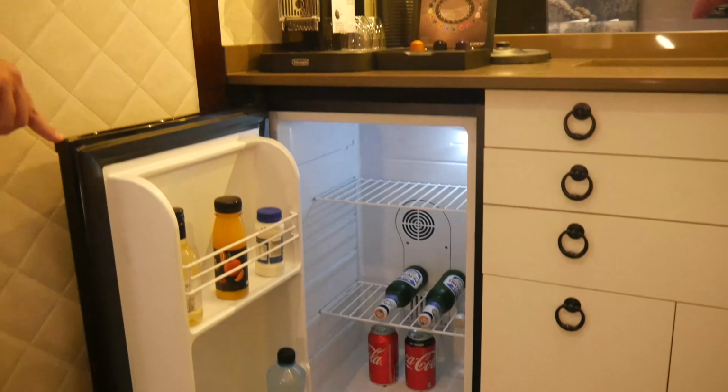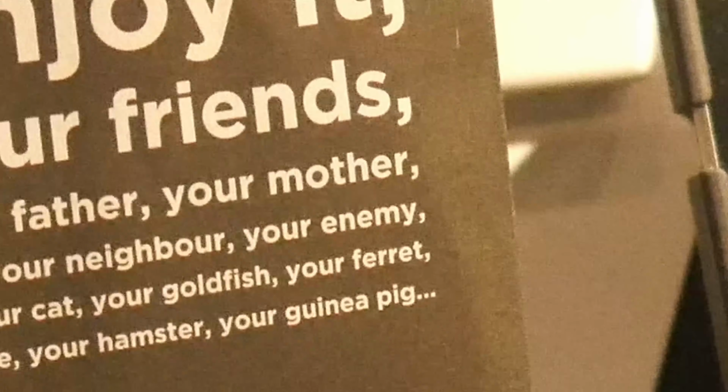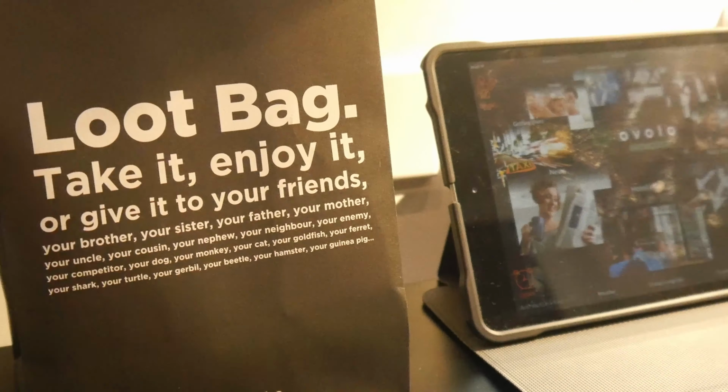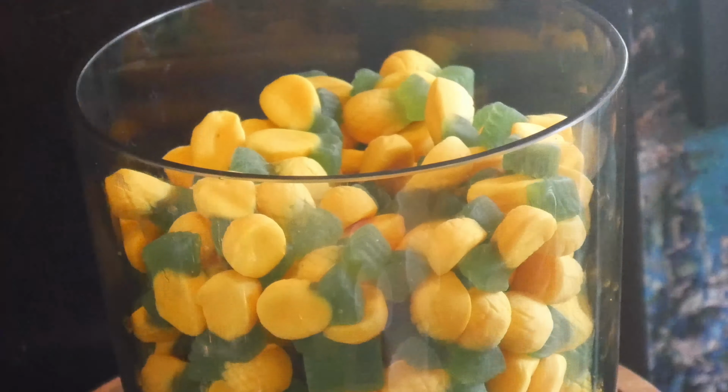So the minibar is branded as a loot bag, and all of our stationery says, "Why haven't you stolen me yet?" And little things like we throw yoga mats into the suites, and then you take them home and they actually say on them, "This needs to be stolen." So we enjoy those kind of things.